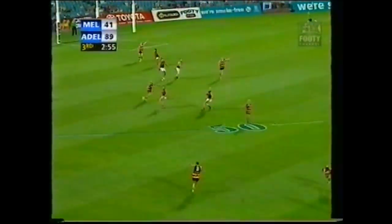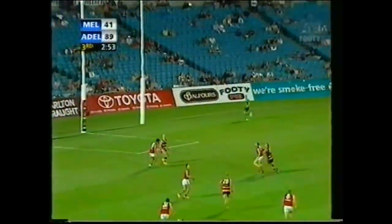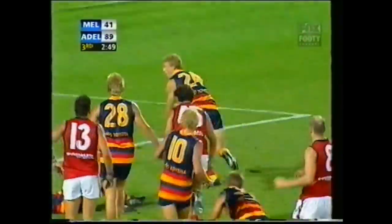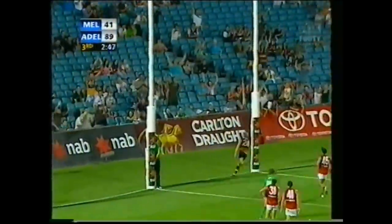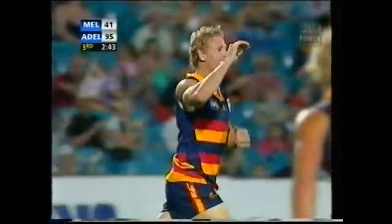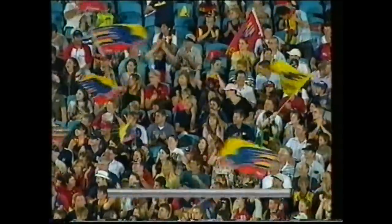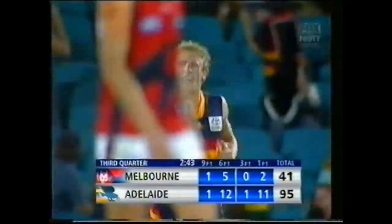Short Edwards can run to 50, decides to kick from 75 instead. Long towards full forward. Oh, Burton plays on, hit the ground, running, goes in, gets the goal. That is like Evel Knievel going over Snake Canyon. That is classic footy now. We'll get the replay and the replay and the replay of this.